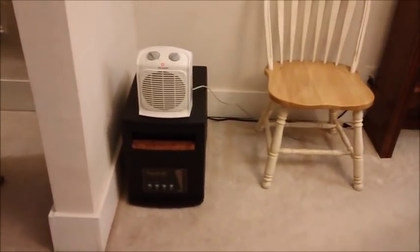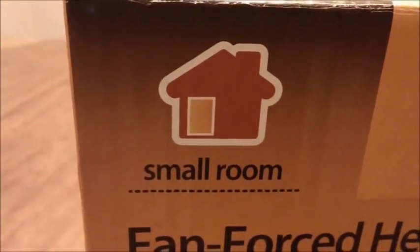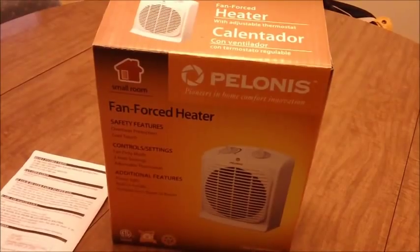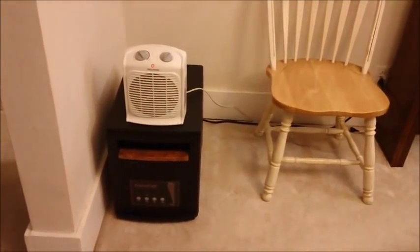So anyhow, I think this goes to say not all heaters are treated the same. And if you even notice on the box here, this heater is intended for a small room. And I guarantee you, if you put this heater in a small room and close the door, it'll be satisfactory. But for heating a whole house, I think we can prove that that's not going to happen. I'm sure the temperature is going to continue dropping.